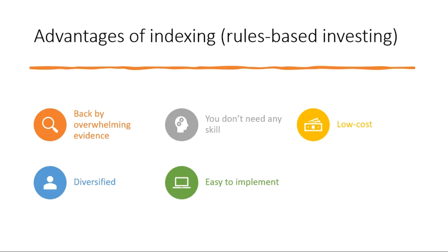So really the advantages of indexing, well, firstly, it's backed by an overwhelming body of evidence that demonstrates that if you employ this rules-based approach, you're more likely to achieve better outcomes longer term. You don't need any skill. Anyone can invest in an index fund. You really don't need to know anything about the share market. It's very low cost. It's very diversified and really simple to implement. So there's really no negatives associated with investing in index shares. Better returns, lower fees, and really simple.